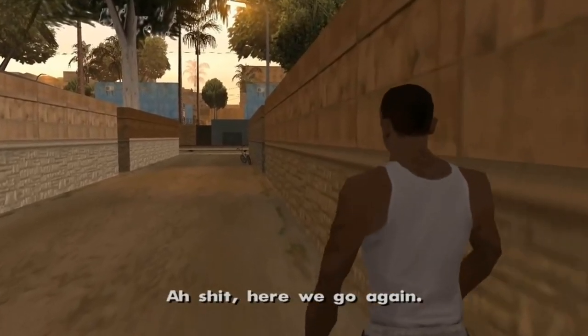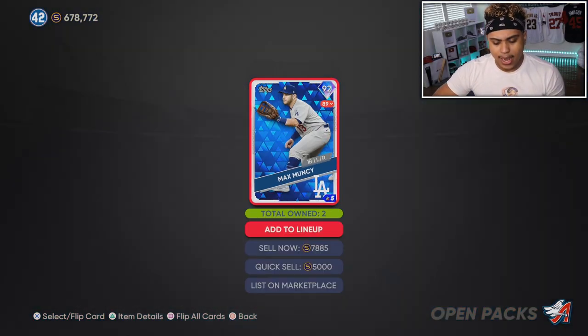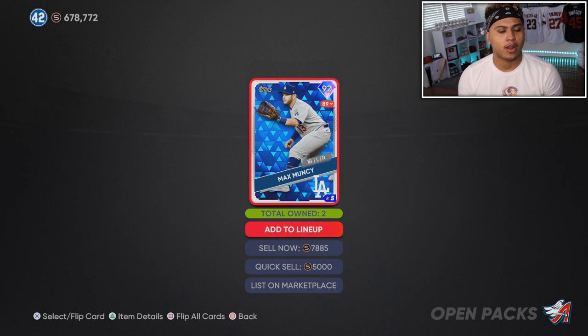Oh, shit. Here we go again. Well, I'm not going to lie to you guys. I'm not too happy with a Max Muncy pull as he costs 5K. But you know what? All in all, the pack opening was pretty good. So let's keep the energy high right now. Let's say this was a W pack opening. We'll go lowercase W. We didn't pull Mike Trout there, so we'll go lowercase W. It would have been an uppercase W if we had pulled Mike Trout.